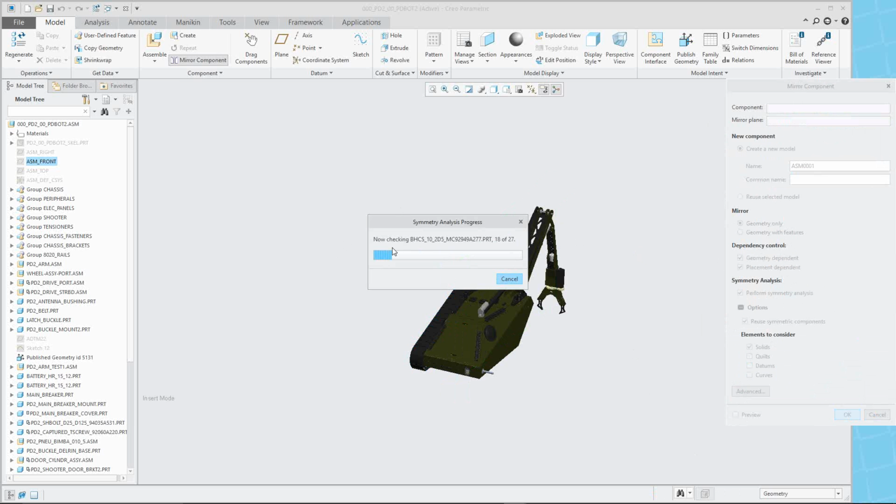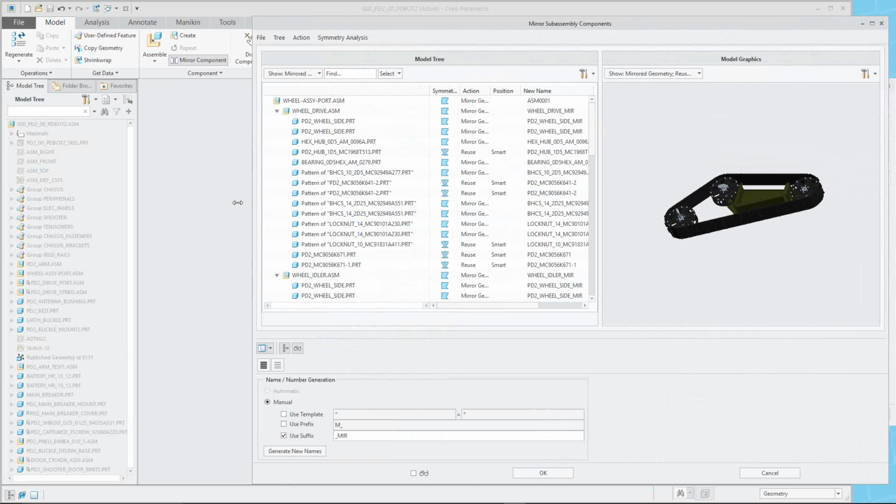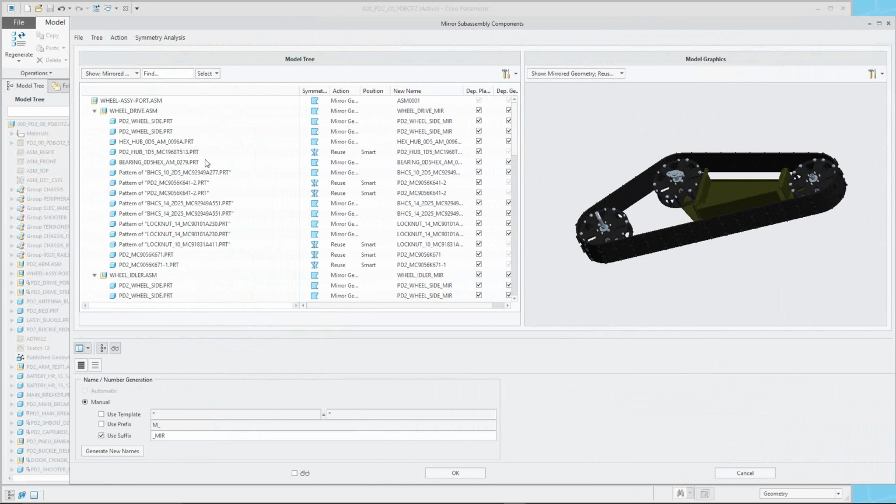So it's just running through the calculations of each of the components that is going to be mirrored and figuring out, okay, yep, this one is good, this one's not good. We can reuse this one, this one has to be mirrored when we get to the sides. And that's what we're looking at here. So now we have the results window and we can see everything inside of here as well.